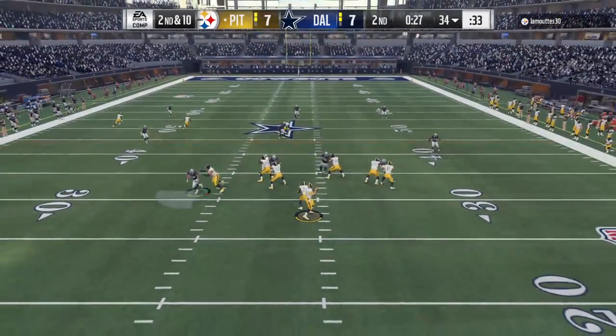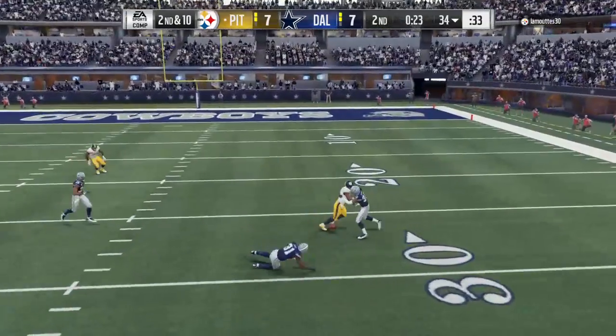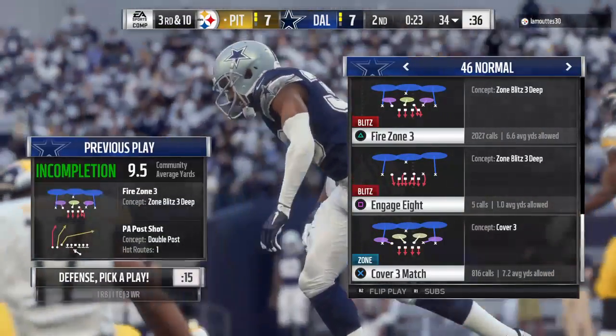Second down now after the incompletion. Play action. Now Roethlisberger. Now he's going to throw it back deep over the middle. And incomplete there. A nice hit jars the ball free and brings up 3rd down.